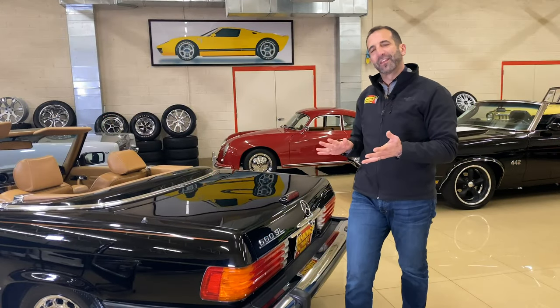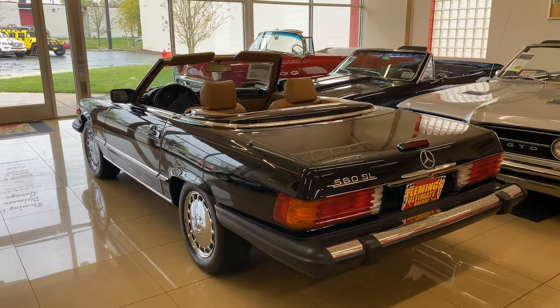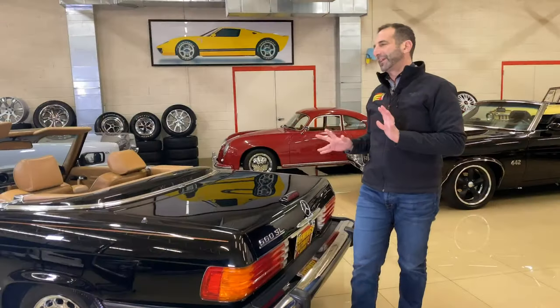All right, so this is great styling on this car. The reason why it's so squatty like this, from behind, it just looks so Beverly Hills elegant.